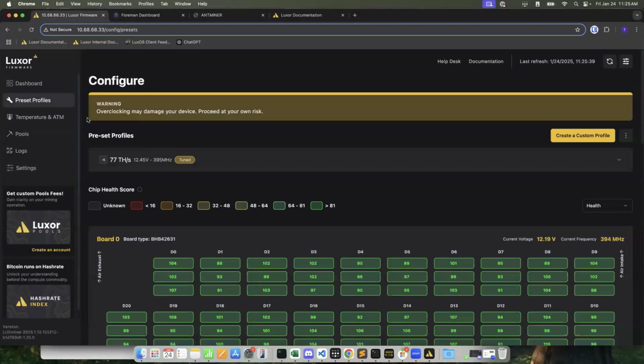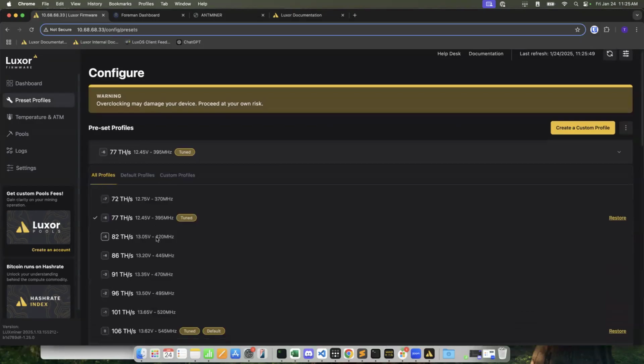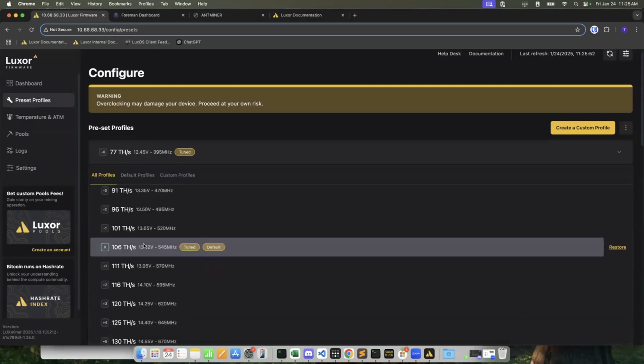Now on the profile screen, like I said, profiles are voltage and frequency combined, right? Just a description for how the miner should operate, voltage and frequency. We pre-build a bunch of different profiles for the machine. In every case, when you install LuxOS, LuxOS pulls Bitmain's default frequency and voltage. So out of the box, with no configuration changes, the machine is going to run effectively just like Bitmain did in terms of voltage and frequency.